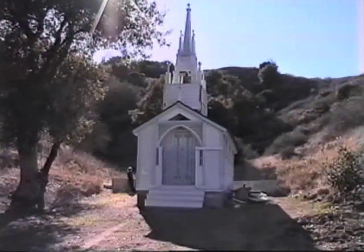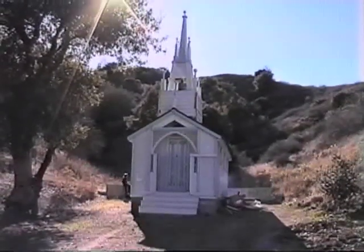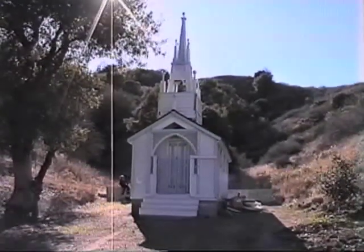This is the Ramona Chapel, and like the Little Red Schoolhouse, it was donated by Callahan's Old West Mission Village.